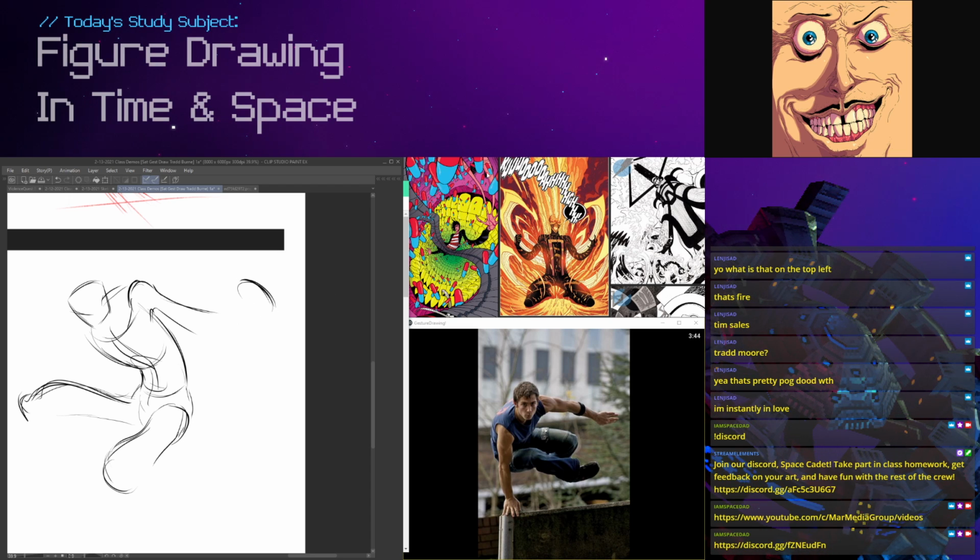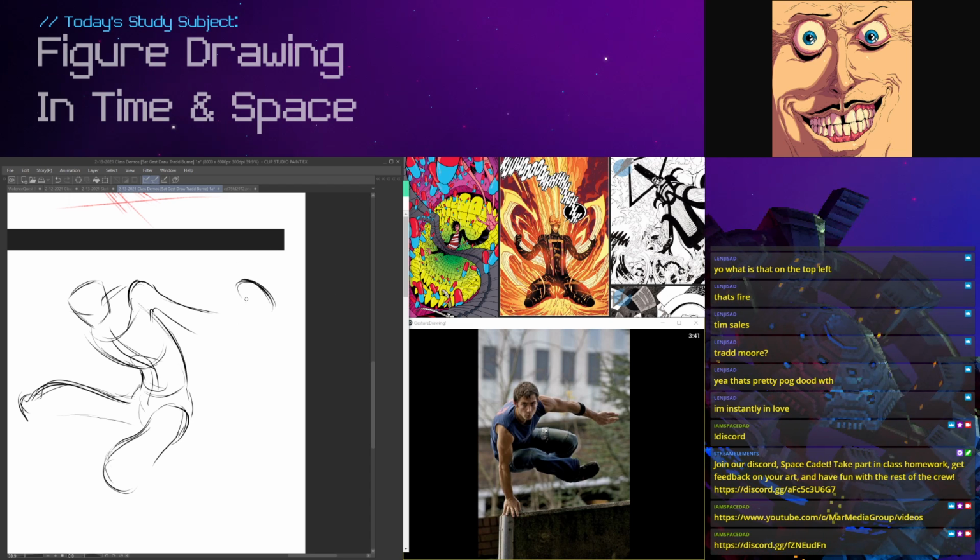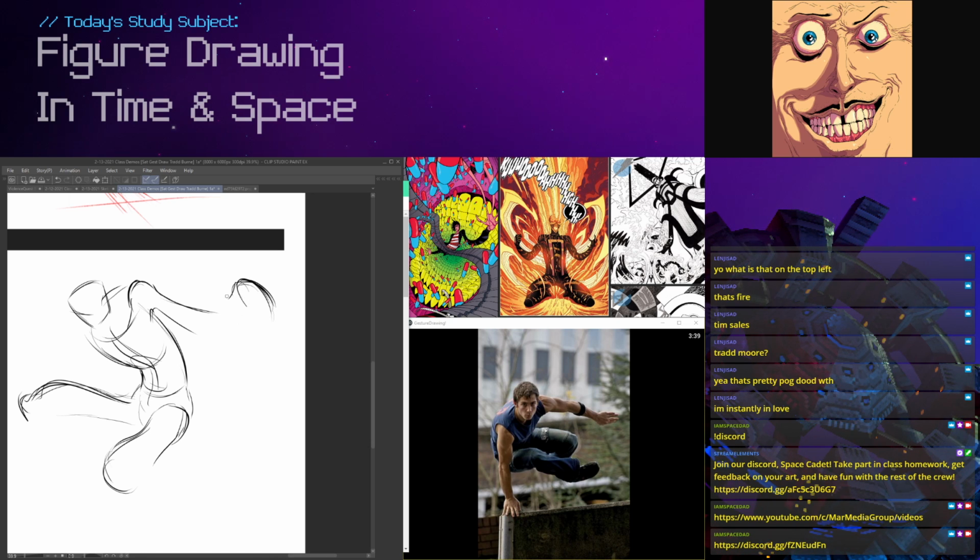Love how absolutely warped those fingers are in that one image there. Really cool shit.